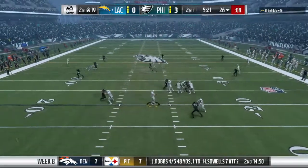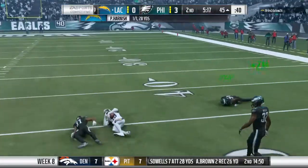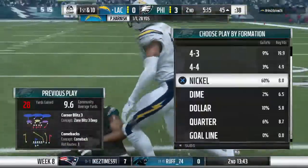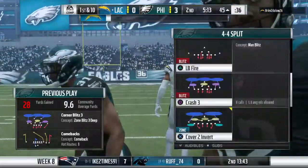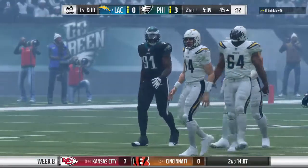Now a shotgun snap as they'll look to throw. To the right and complete to Galladay. A really good pickup of 28 yards. A nice job there, Charles. They picked up the blitz, were able to complete the pass.